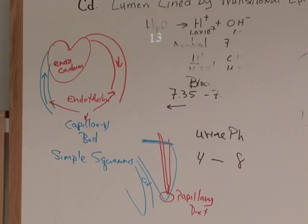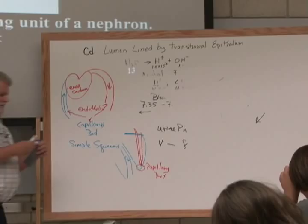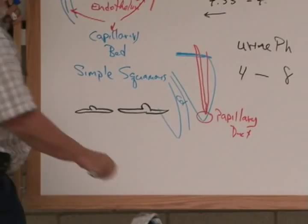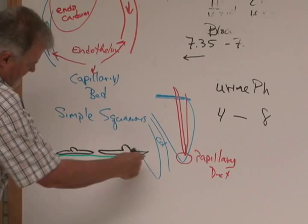Endothelium. Now, what's one of the tenets that we learned about epithelial tissue? All epithelial tissue sits on a basement membrane. So the other thing we have to remember is anytime we have epithelial tissue, in this instance we've got these really flat cells that are creating a layer, then what organizes those cells into a layer is the underlying basement membrane. So what we end up with is this layer that underlies the epithelium, which is a basement membrane.